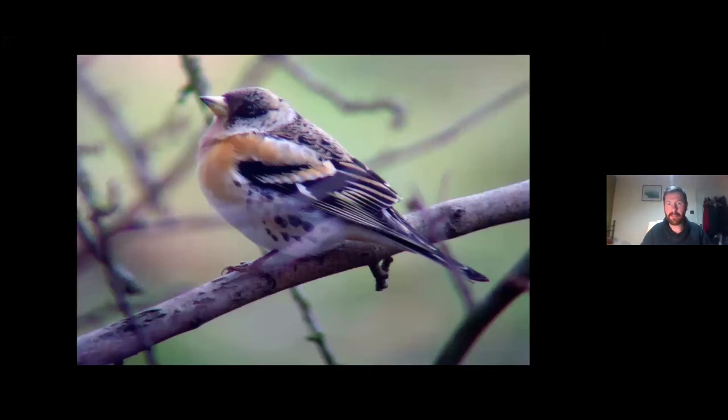Beautiful brambling, again a very good year for brambling this winter, good numbers of them. Lovely male here. Again, it varies from year to year, of course, with the food availability in Europe, how many come across to spend the winter in our parts. But it's always a treat when you stumble across a flock of brambling or get one coming into the garden.